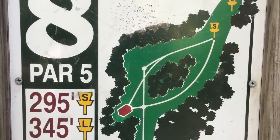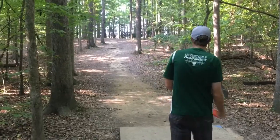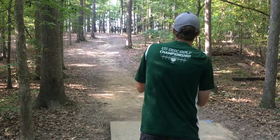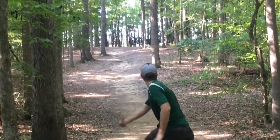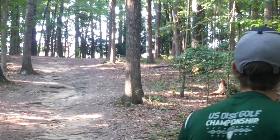All right, moving on to hole 8. This is an odd little hole. We're playing to the basket that's up by the road. So from the tee shot, you're trying to play something straight, maybe finishes a little right, trying to get to that second fairway so that you can have an attack at the basket.